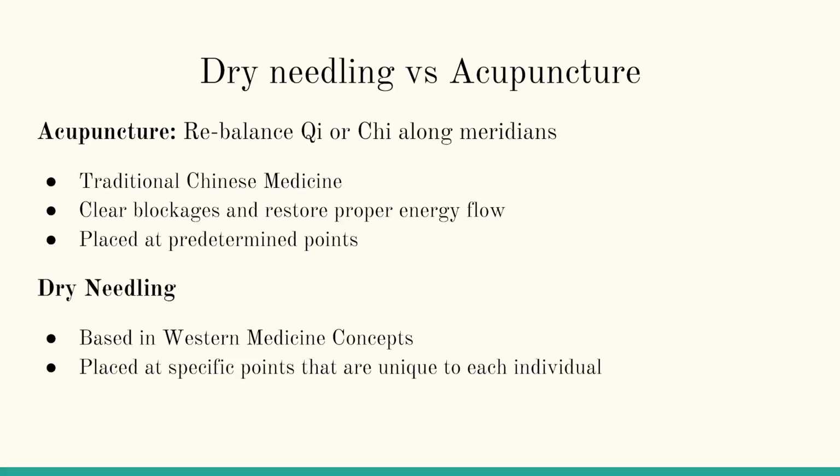So we get a lot of questions about what the difference is between dry needling and acupuncture. And really the only similarity is that they use the same type of monofilament needle. They're very thin needles, and acupuncture is a practice that is based on traditional Chinese medicine. Practitioners use the needles at predetermined points in the body along meridians or lines on your body. The goal of these treatments is to restore the body's balance or the body's qi or energy flow.